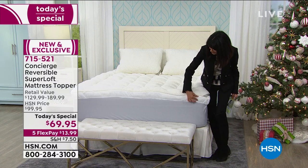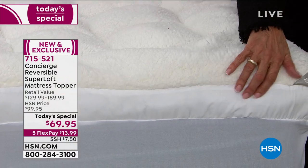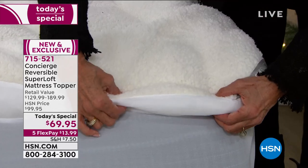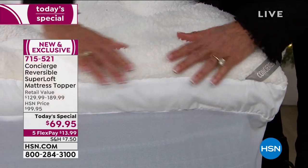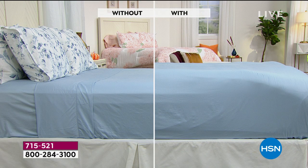If you look to the side, walk down with me, because this is the gusset. It's basically a 3-inch gusset, giving you all of that incredible loft. It is the loftiest of any mattress topper that we have ever presented. Look at the before, and I love this, and look at the after. That's the difference in the sleep environment.